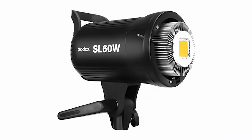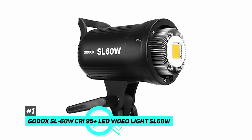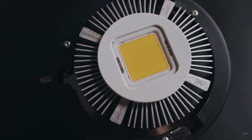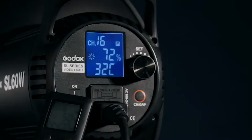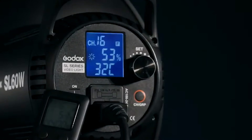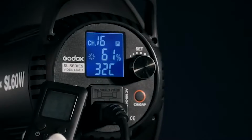Our first favorite is the Godox SL60W CRI 95+ LED Video Light SL60W. Powerful 60-watt LED bead offers high light brightness and stable illumination and features a specially designed protection cover to preserve the LED bead. Wirelessly adjust light brightness, wireless 433 MHz grouping system, 6 groups and 16 channels, switch the temperature between the Celsius and Fahrenheit.